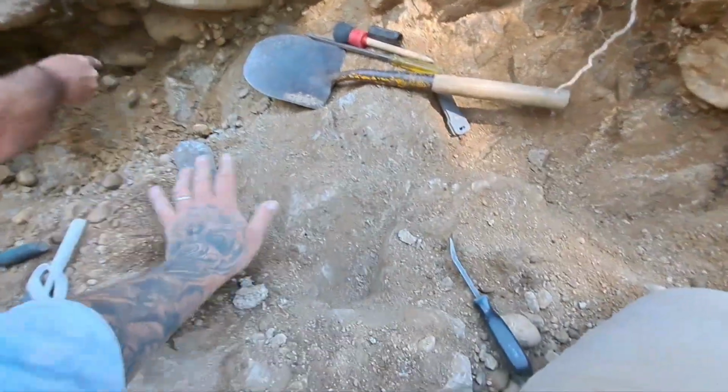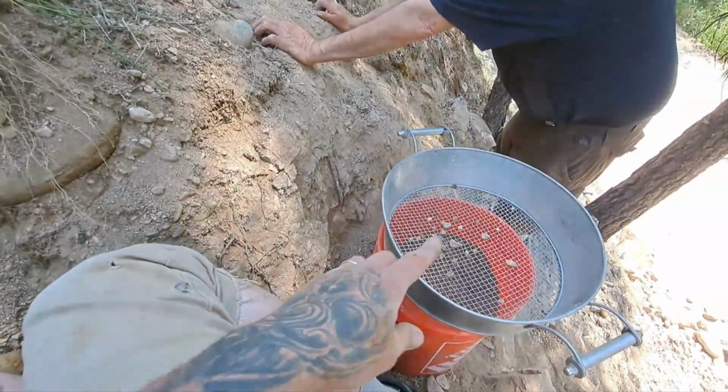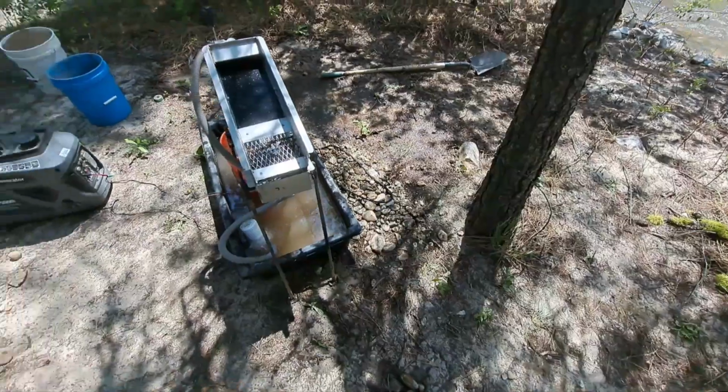So we've dug a lot of this out. We've got this mostly cleared off. Keith's gonna vacuum this up later. But I've got about two classified buckets. I'm about to take them down there and see what she says.